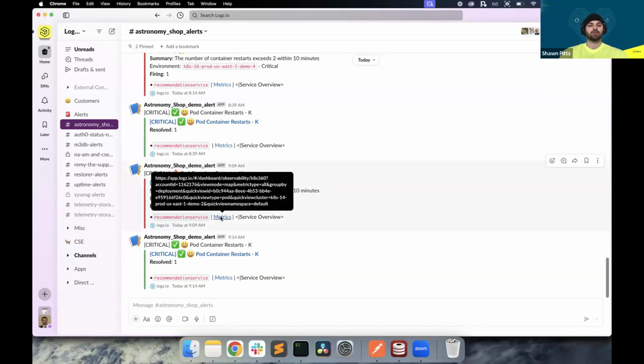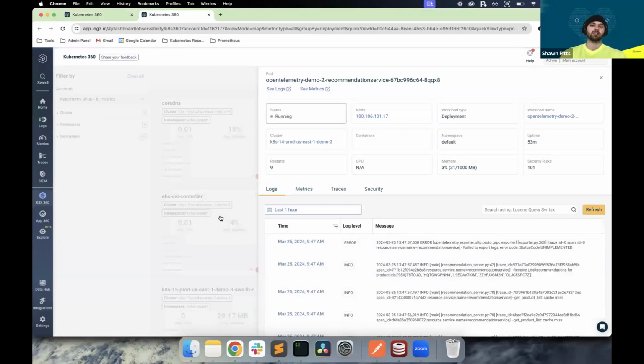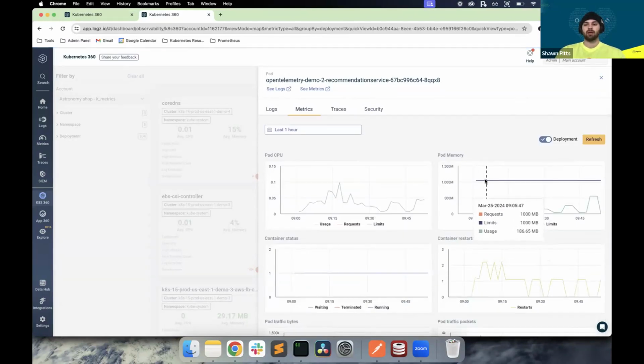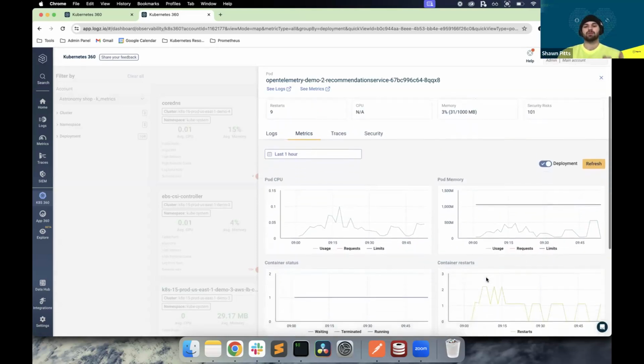But for the sake of example, let's just click on metrics, and you're going to see that this opens up Kubernetes 360 in Logz.io. So we can see here that we're in the correct pod that's causing the amount of restarts. Now, if I look at the metrics that are actually occurring here, you can see that my pod memory has a good amount of spikes occurring. And then the container restarts are correlated to that. So as I receive spikes in memory, I'm getting a large amount of container restarts. Now, I'm not 100% sure why that's happening just from this view alone.